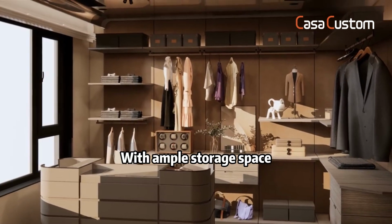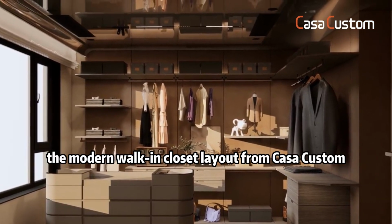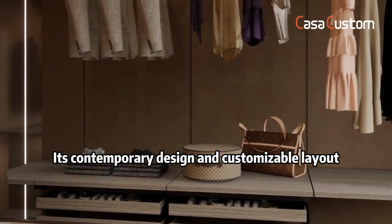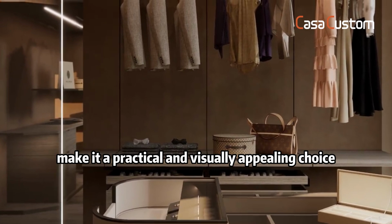With ample storage space, you can keep your wardrobe neat and tidy with ease. The modern walk-in closet layout from Casa Custom offers a spacious, stylish, and well-organized storage solution. Its contemporary design and customizable layout make it a practical and visually appealing choice.